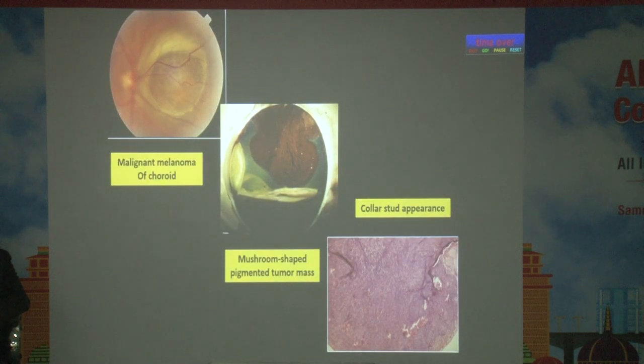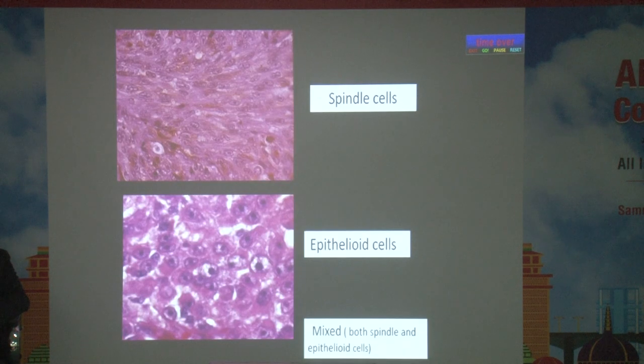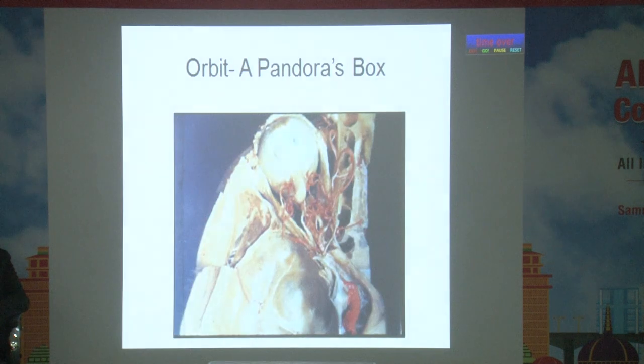And this is a malignant melanoma of the choroid, a mushroom-shaped pigmented tumor mass. Collar stud appearance is seen over there. And these are the spindle cells, tightly packed cells with insignificant cytoplasm. In epithelioid cells there is a lot of cytoplasm, and the nucleus and nucleoli are prominent. Mixed type is where both spindle and epithelioid cells are seen.